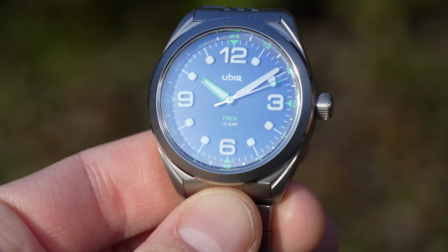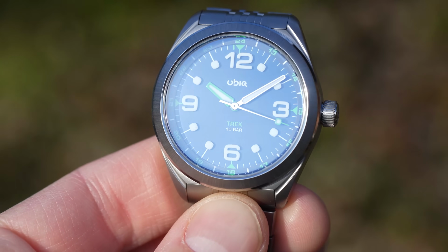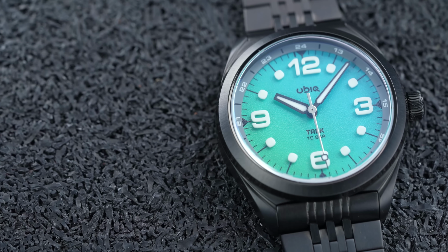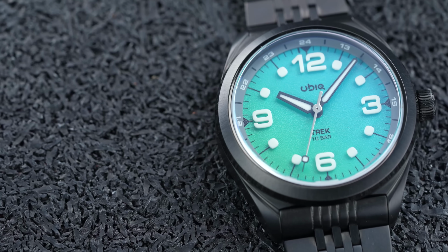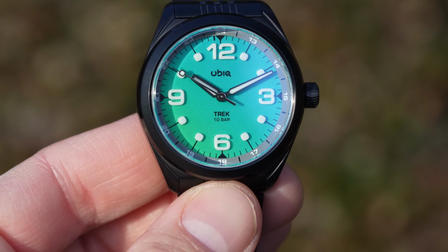So what then is the Ubiq Trek? Well, there is a clue in the name. It's a field watch. It's lightweight thanks to its grade 2 titanium construction. It's durable thanks to the fact that that titanium is hardness coated. And it can be had with a choice of Japanese movements. Either the Seiko VH31 4-tick quartz or a Miyota 9000 automatic movement, depending on your preference and depending on your budget of course.